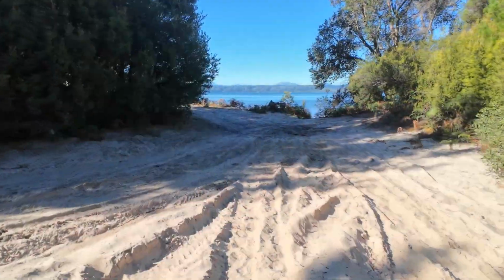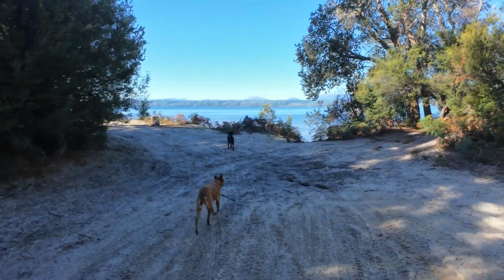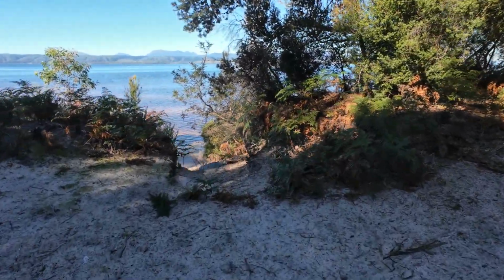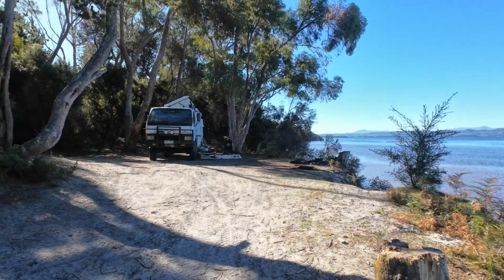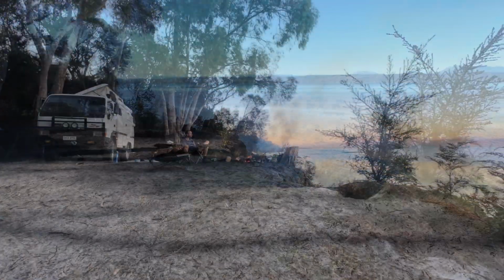So I've made it to the west coast. I'm now at Macquarie Heads. Found a nice little spot just south of Strahan. It's actually on the east side of the heads, so it's sort of sheltered water. And a little bit tricky, but you can get down to the little private beach right down there. Views are lovely. Setup's beautiful and level. Fire there, ready to go.